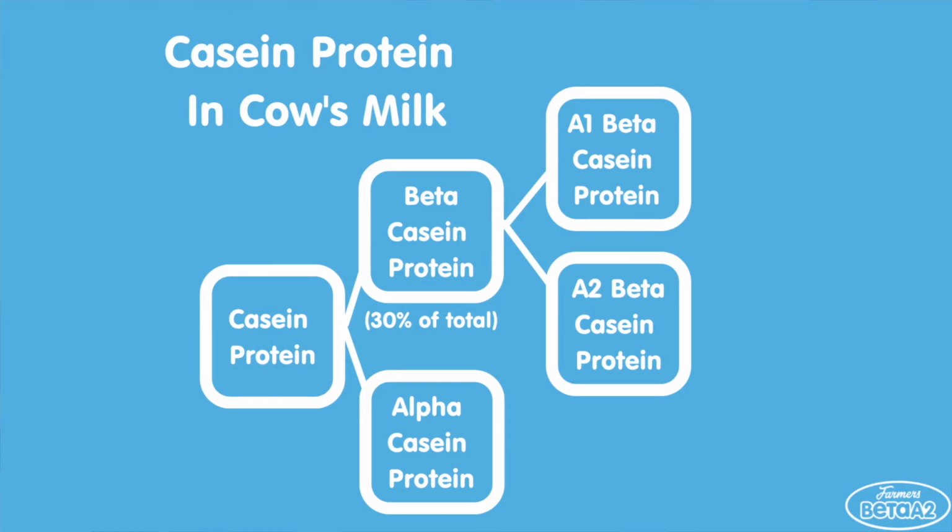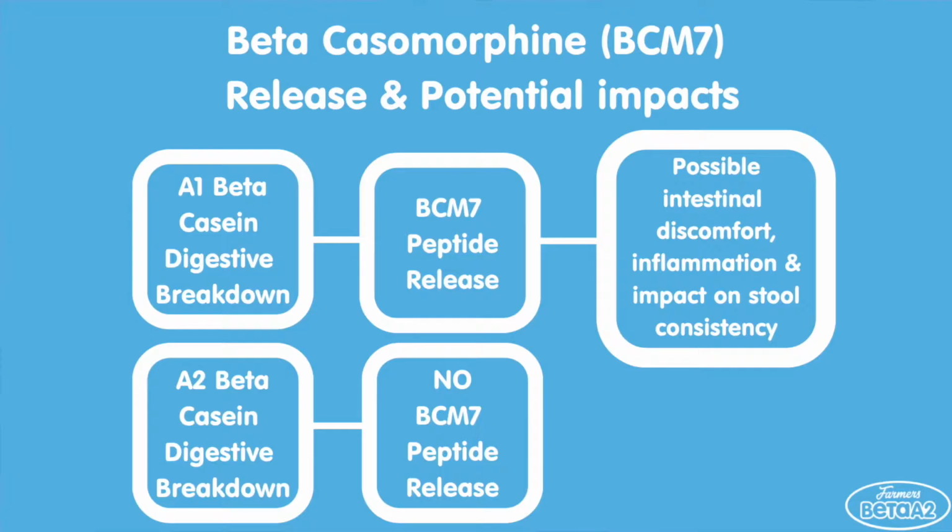When we digest the milk, the proteins are broken down to small little chains called peptides and further down to little amino acids, the single units of protein. And this happens in the body. Digestion of the A1 protein produces a peptide called beta-casomorphin 7 or BCM7, whereas the A2 protein does not. Some healthcare professionals, including doctors, have linked the BCM7 to stomach discomfort and symptoms similar to those experienced by people with lactose intolerance. The A2 protein milk does not create the BCM7 peptide.